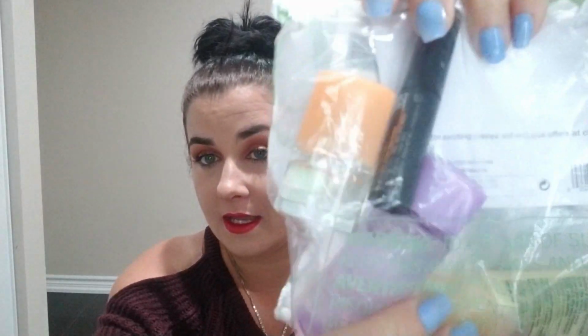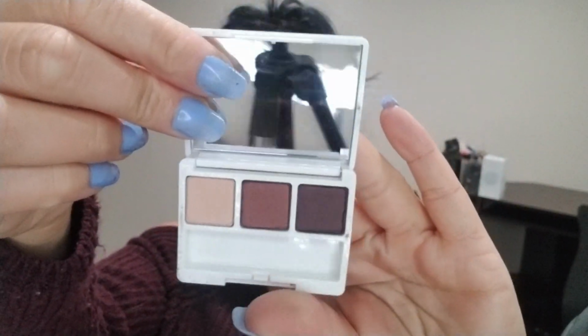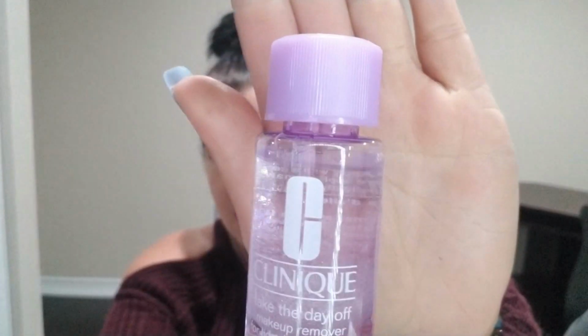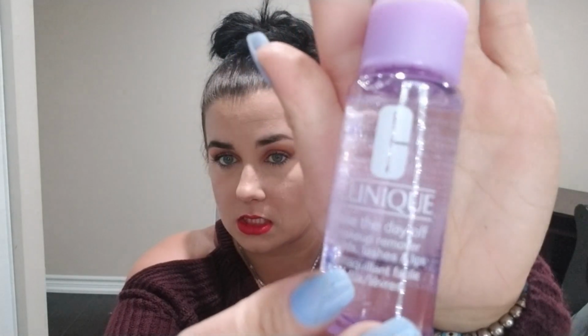First product is going to be from Clinique. It's a cute little bag with cherries and it comes with products inside. You know what? I can open it now that it's mine. I have a little eyeshadow. Oh, I dropped the brush. Eyeshadow, a little perfume, Clinique Take the Day Off makeup remover. Yes. Have a lipstick.